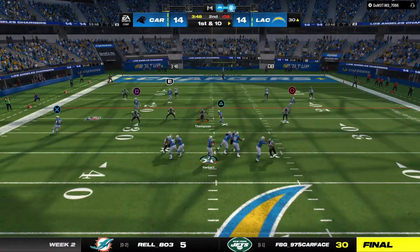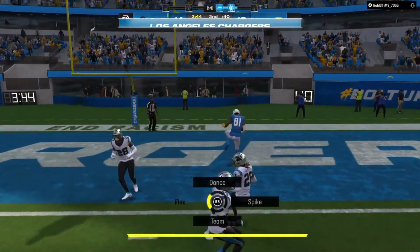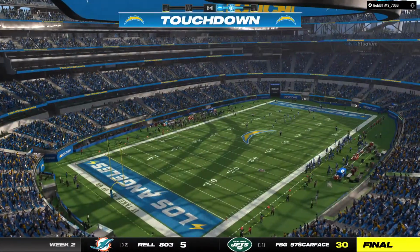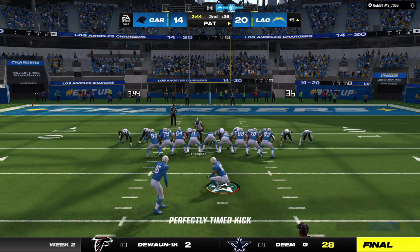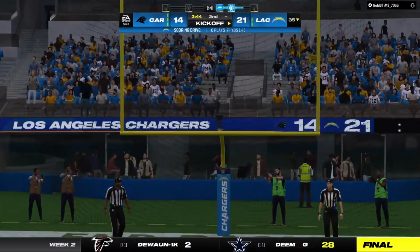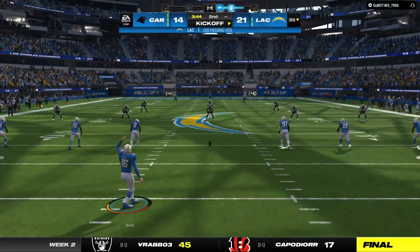On first down, Justin Herbert. This is caught. Touchdown! Mike Williams, 30 yards. And the Chargers are going to take the lead. Point after, right down the middle. And the lead is now 21-14.